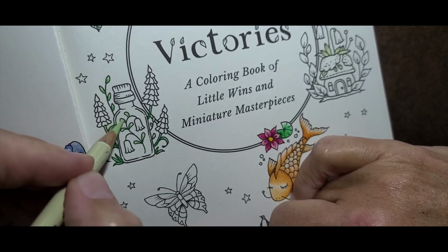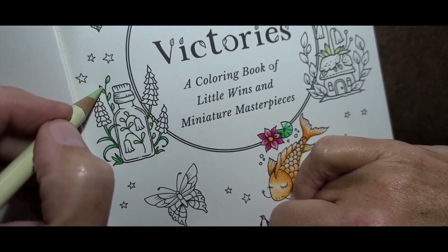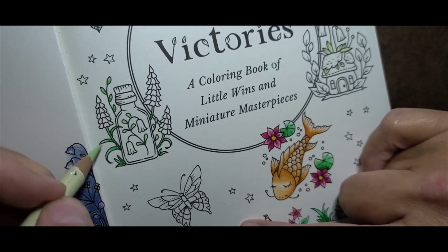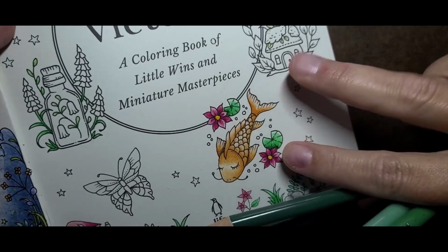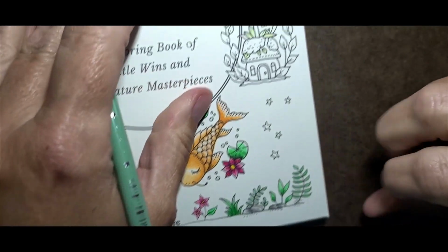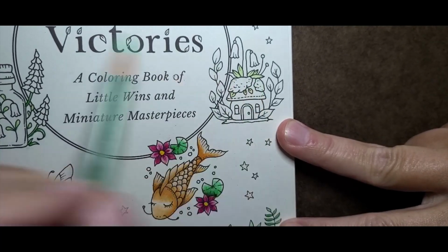I did a little bit of cleanup. I had some random marks on the page, cleaned those up. A little bit of grass along the bottom, I went out of the lines, and I used my AFMAT electric, and it works really well on this paper, so that was nice. Very easy cleanup.